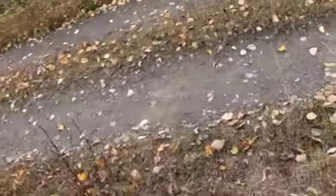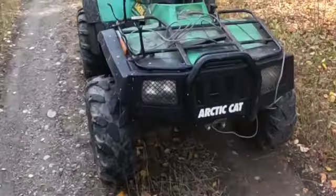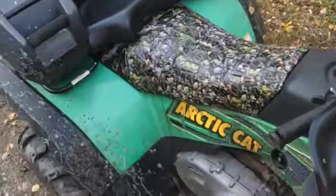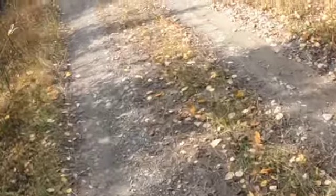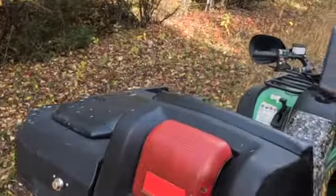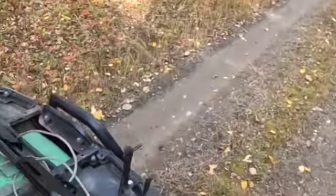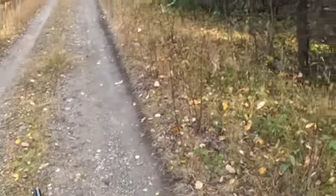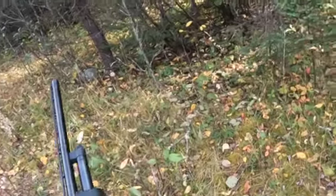Birds. Woohoo! Make sure this is unloaded here in a second. Safety on. Gun down. Not bad. 410 can still do it. There's a third bird. I just saw it in the woods. It's over there, straight ahead of me.